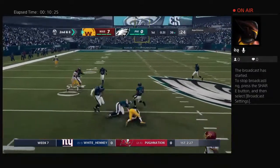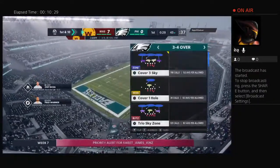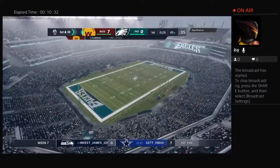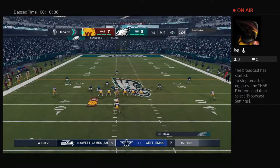Now a throw here, hauled in. And he'll be brought down right at the 45-yard line. 9 yards to pick up there, and it's a first down. Gain of 9 yards. First down, Washington.